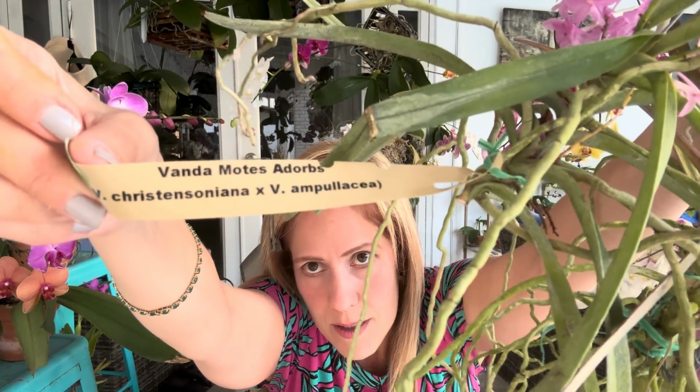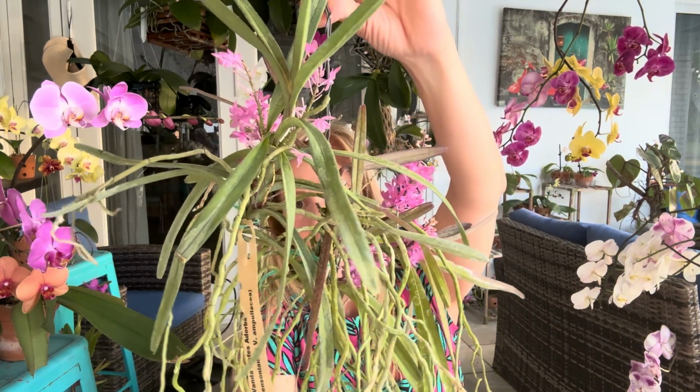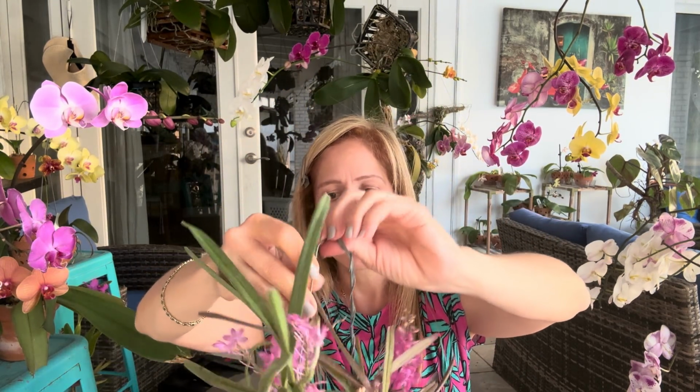One of the tags. Vanda Moats Adorbs. And there's the cross. Christianiana and what is it? Ampuyacia. Look at this. It is pretty big. It came as a $10 piece and a $20 piece. So I said $35, and I am going to see how I can put them together.